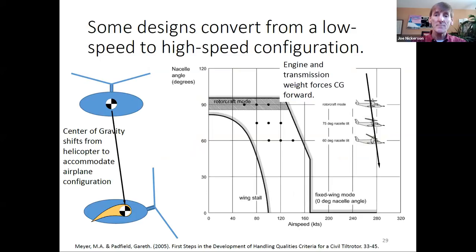So again, looking back at some of the designs, it appears that some of them have a method of converting from, say, low-speed flight to high-speed flight. And the point I wanted to make here is that if you're going to switch from a helicopter-type configuration, with the center of gravity located more or less at the center of action of one or more main rotors, think about wing-borne flight: where does that center of gravity have to be relative to a wing? It's probably not in the same location.